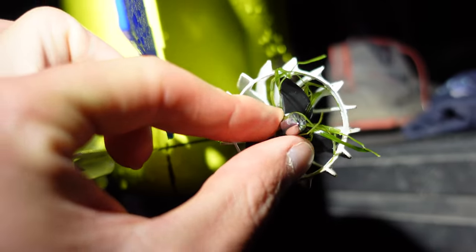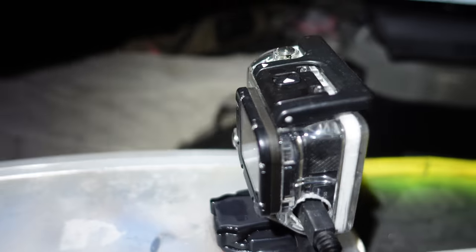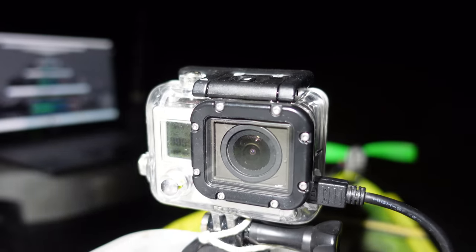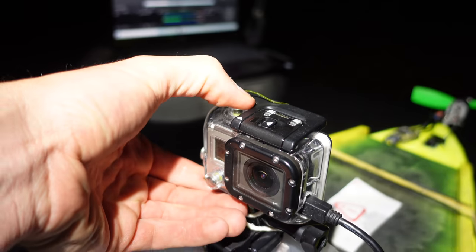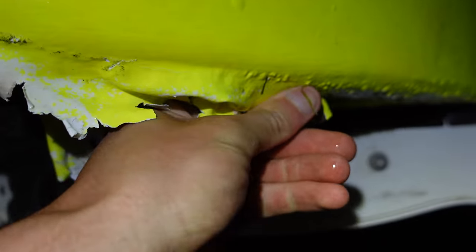First observations. We got some seaweed in the propellers for sure. That was probably reducing the thrust. The GoPro is still taking pictures. One every 5 seconds. I'll cut that. This probably slowed it down a lot. Wow, look at that. The paint is peeling off.